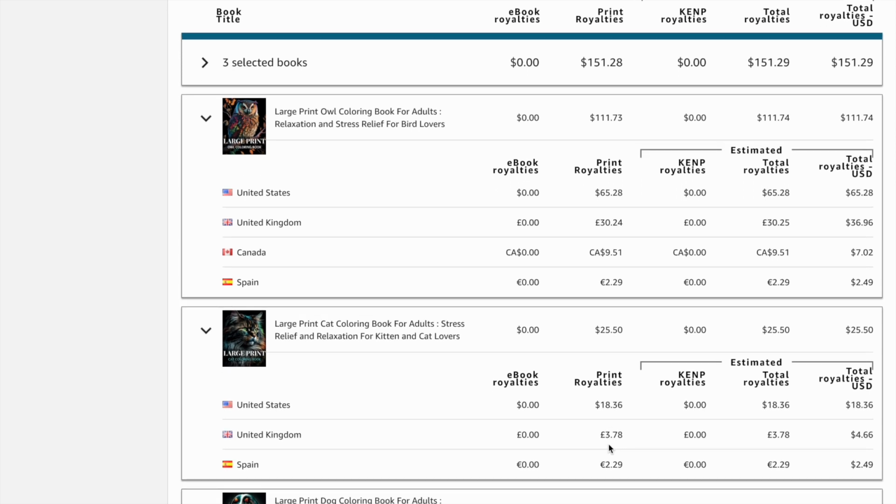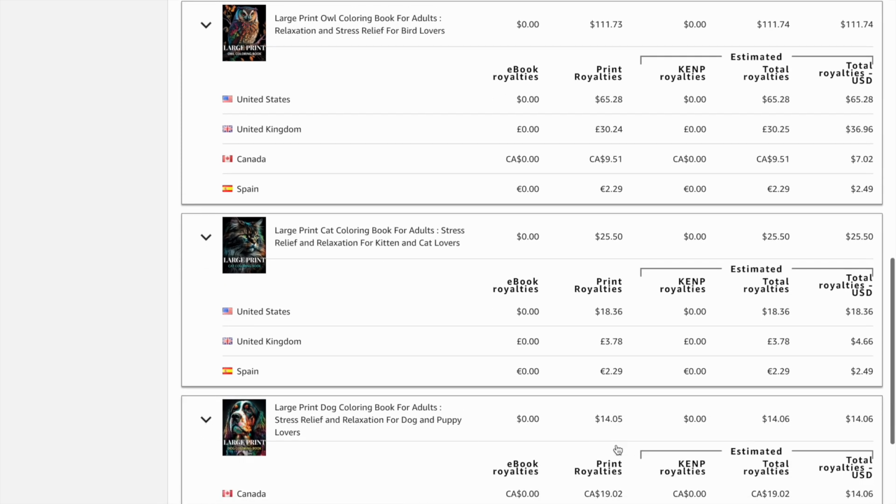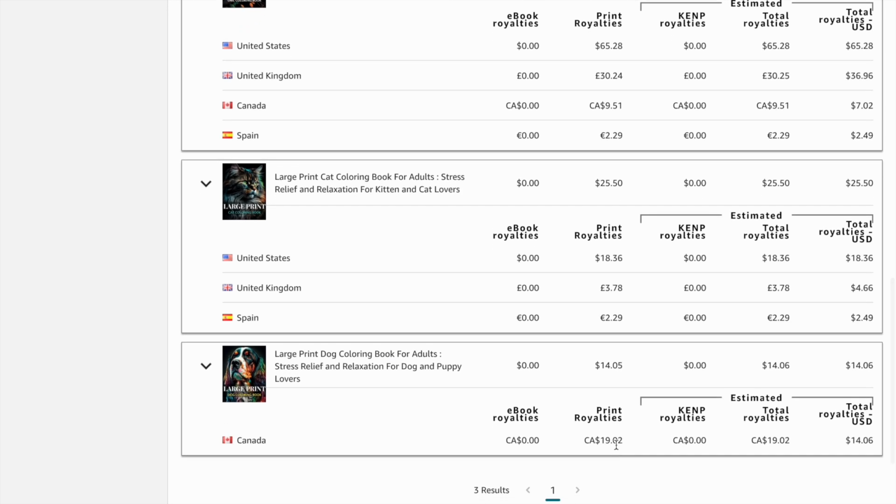So I've made $18.36, and then this is followed by the United Kingdom, only $4.66, and then finally the Spanish market of $2.49. Then the final coloring book, the large print dog coloring book for adults, so that's made a total of $14.06, and I've got most of my sales in the Canadian market.